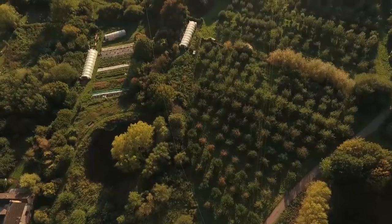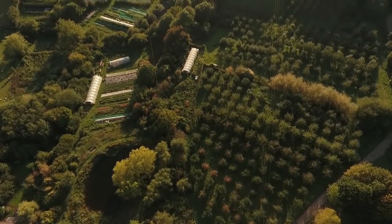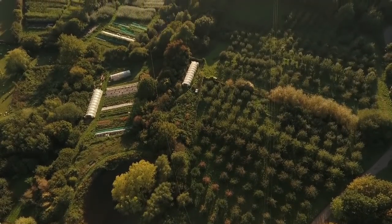Yeah. So we do focus a lot on higher value crops like salad leaves, other leafy things like spinach and chard. Also a lot of the fruit vegetables like tomatoes, cucumbers, courgettes, beans. So how long have you been here? I've been here coming up for 5 years. This is my 5th season here now.